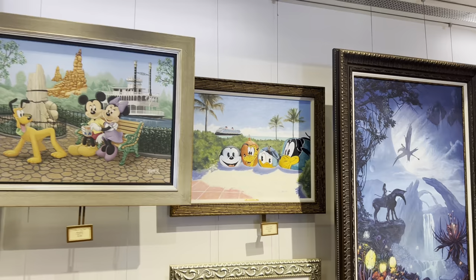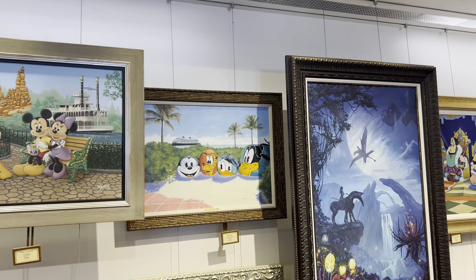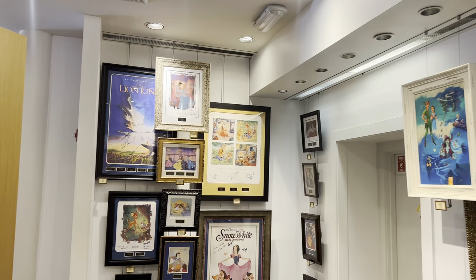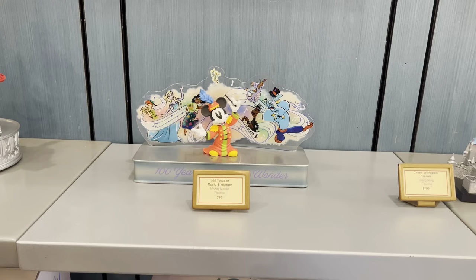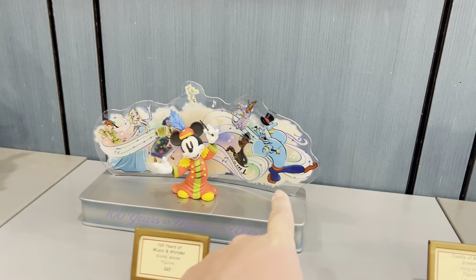Yeah, I've always liked that one up there as well, the cruise one. Some lovely stuff in here. Some more expensive than others, if you've got the spare 20 grand for Walt Disney's signature. It's there, if you've got a spare 20k knocking around. This figure's quite nice, I like that. It's quite nice, that one seems a little bit different.